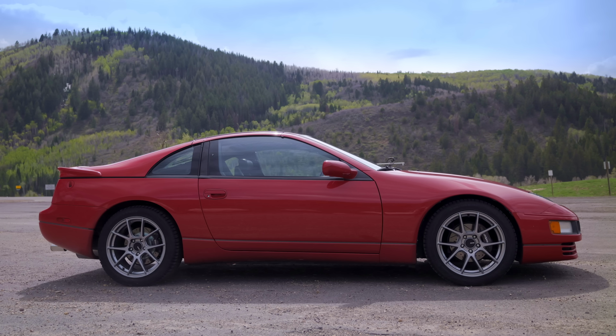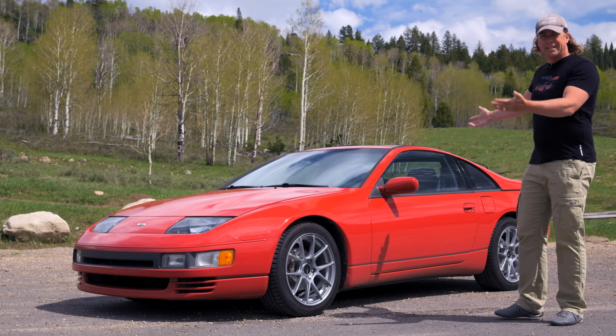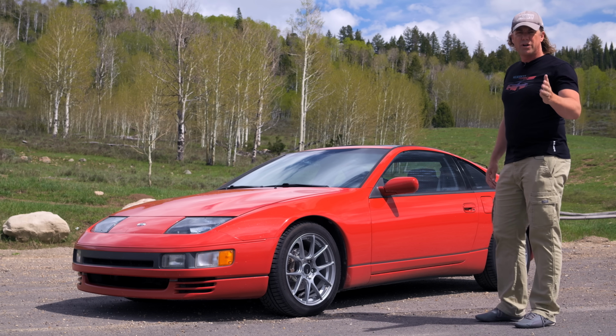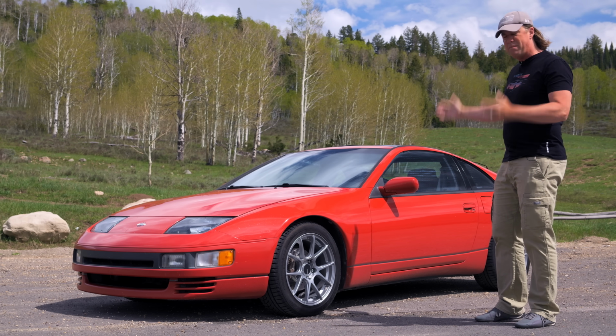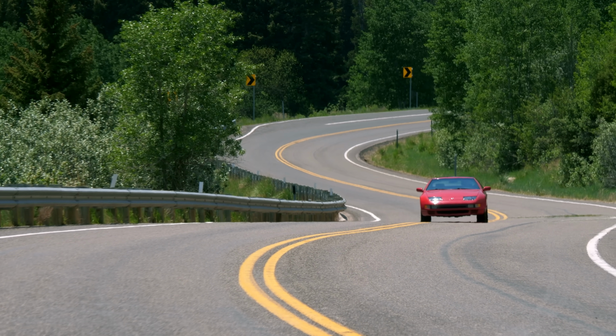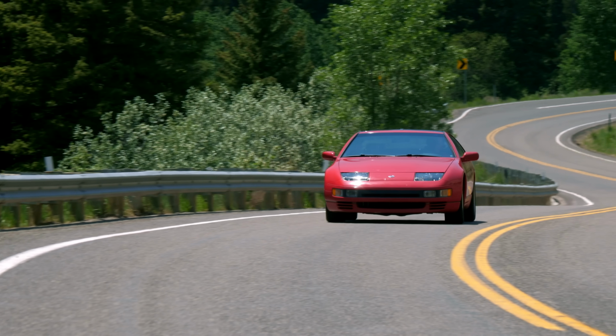So I'm moving on, reluctantly. On June 1st and 2nd, I am auctioning off this car to our patrons through our Discord channel, and hopefully it finds an amazing new home of somebody that will drive it and has watched this car have these adventures and will take it on even more.